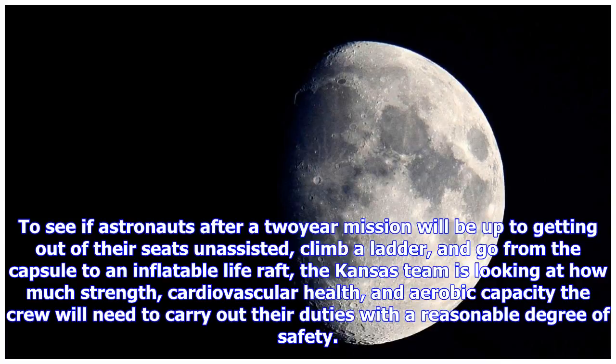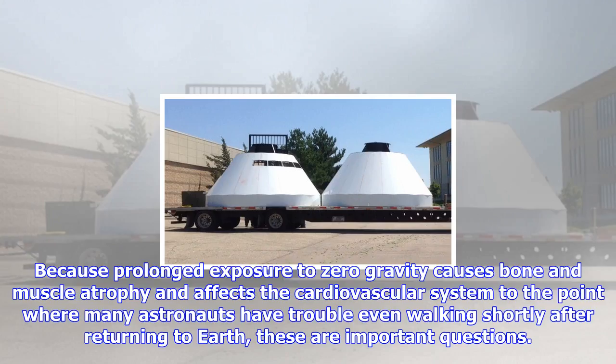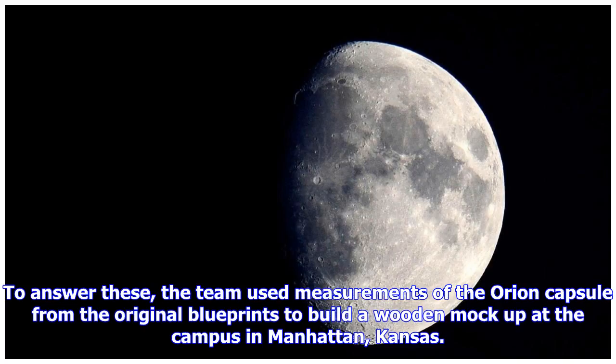To answer these, the team used measurements of the Orion capsule from the original blueprints to build a wooden mock-up at the campus in Manhattan, Kansas. The capsule will be used to study research subjects who will perform the same tasks as the astronauts during an escape. The difference is that the subjects will wear special gear that measures their muscle activity, oxygen uptake, heart rate, blood pressure, and other physiological parameters to assess the stress the body undergoes.